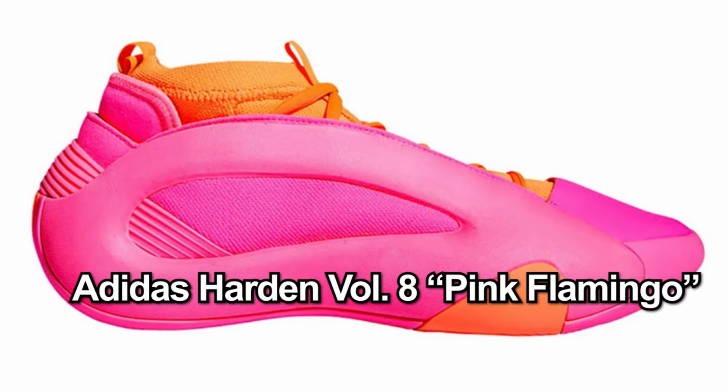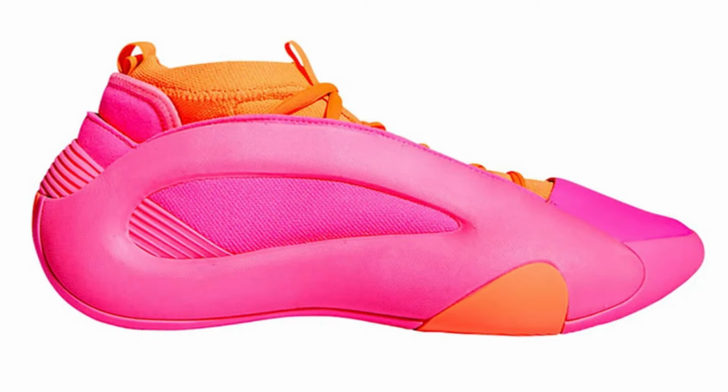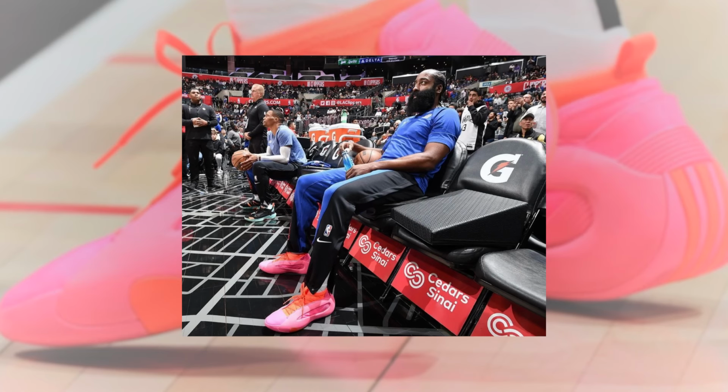April 15th, Harden Volume 8 Pink Flamingo. As the name suggests, this is a very bright pink or hot pink with some orange on there. Like I said, I personally will go for the white pair, but this one is also looking great if you want something loud to run around in on the court.